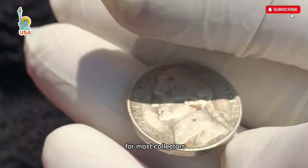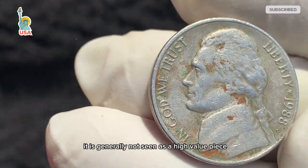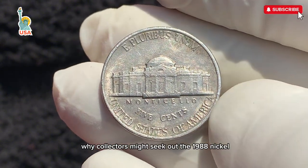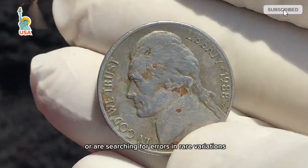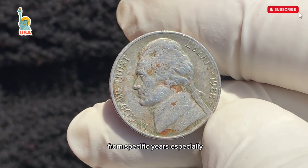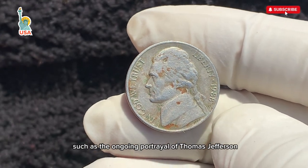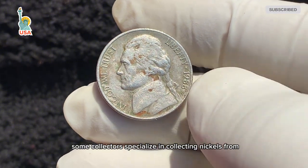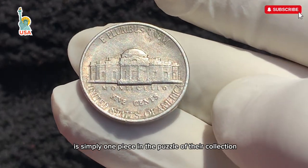For most collectors, the 1988 nickel is a relatively common coin, and as such, it is generally not seen as a high-value piece. However, there are still several reasons why collectors might seek out the 1988 nickel, especially if they are focused on a particular set of coins or are searching for errors and rare variations. The 1988 nickel holds appeal for those interested in collecting coins from specific years, especially if they are focusing on a certain type of design, such as the ongoing portrayal of Thomas Jefferson or the Monticello reverse. Some collectors specialize in collecting nickels from each year of production, so the 1988 nickel is simply one piece in the puzzle of their collection.